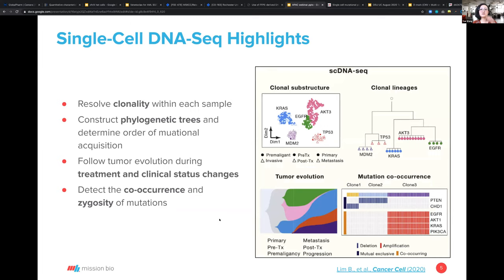In a recent review that just came out of Nick Navin's group at MD Anderson, he reviewed for the first time how single cell genomic sequencing can potentially be applied to the clinic. He talked about applications from DNA to RNA to epigenetics. But today I really want to focus on how single cell DNA can be used in your clinical research.